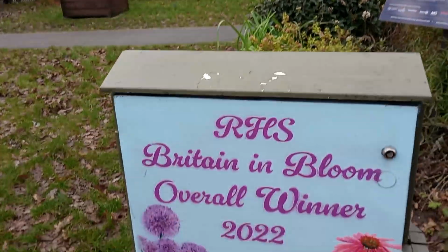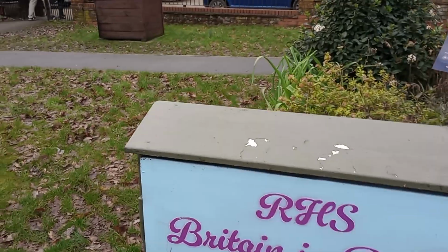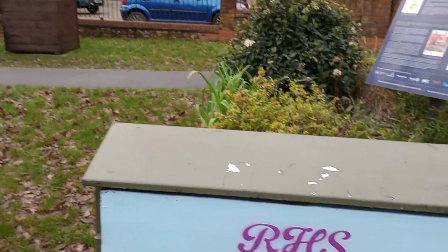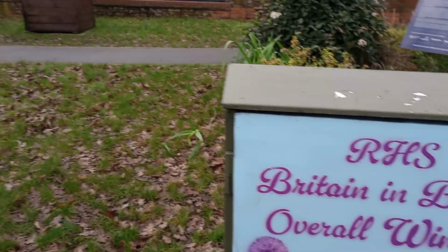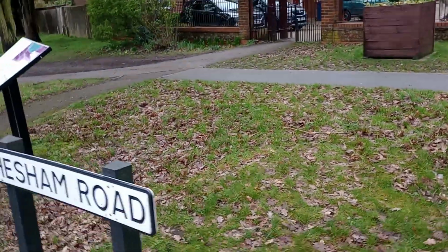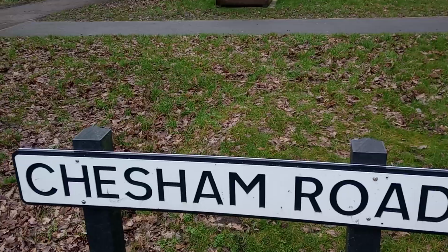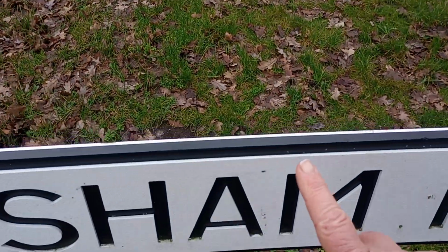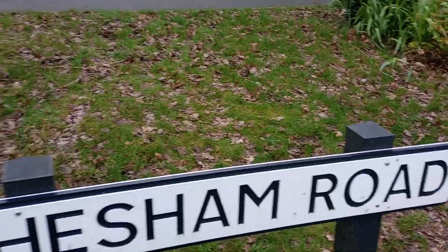Now, RHS Britain in Bloom overall winner 2022. The chap I was speaking to, who's the gardener, or one of the gardeners of this area, I think mentioned that. They're quite proud of that. This is a very obvious sign, Chesham Road, so we know where that leads. And if you look at it, the actual letters are engraved onto the sign, which is rather nice, I think.